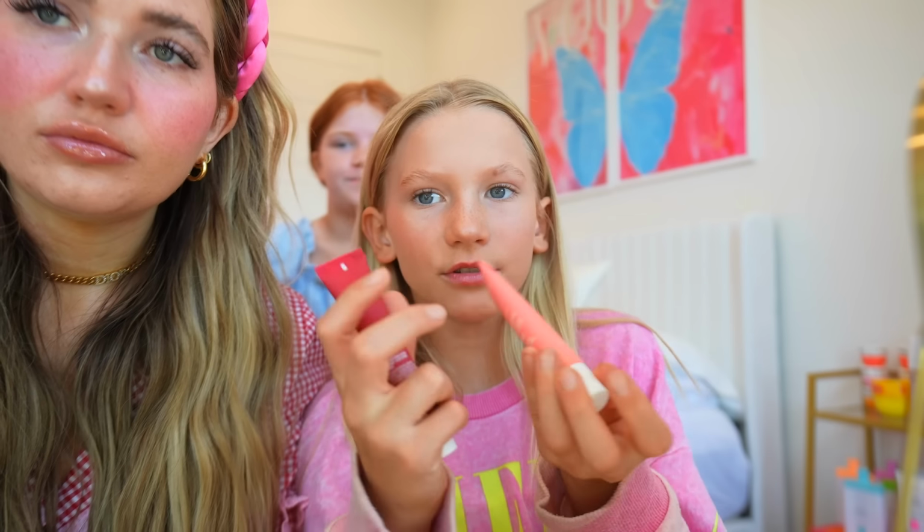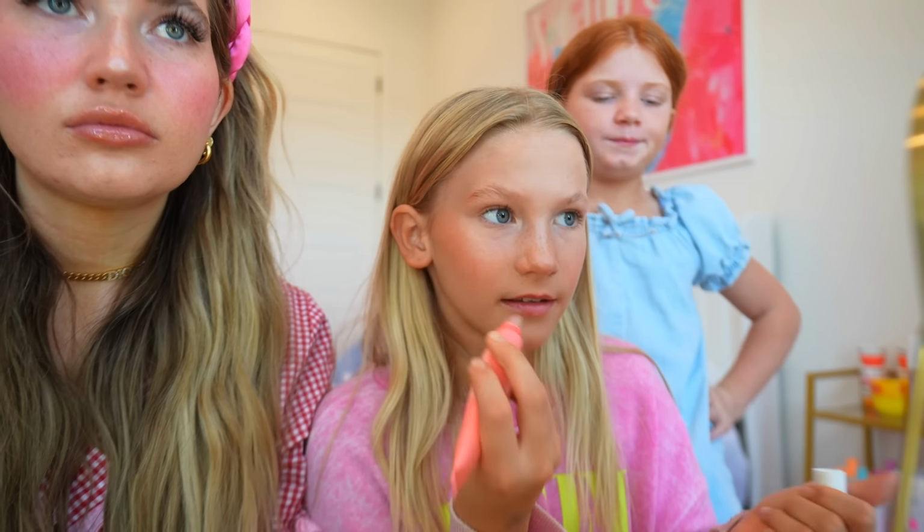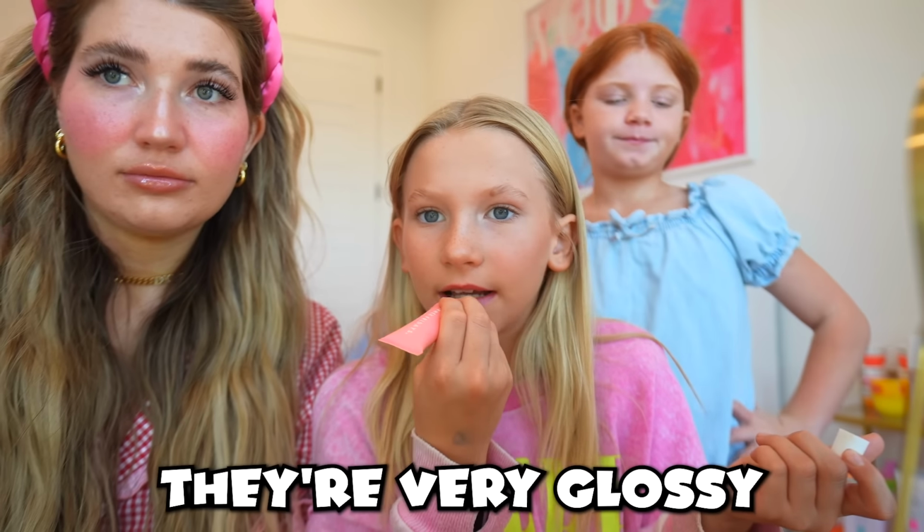Jisoo. Does it look sparkly at all? No. Really? I used both of these. I just put this one on. I'm going to use a little more of this, but I love them, to be honest. They're very glossy. Overall success, you guys. They all look so, so pretty.